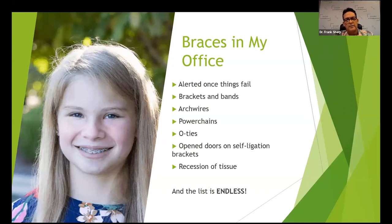So braces in my office, I want to be aware. I was hoping Dental Monitoring would alert me when things failed, when things came off: brackets, bands, archwire, power chains, anything like that. It's amazing what it actually monitors.